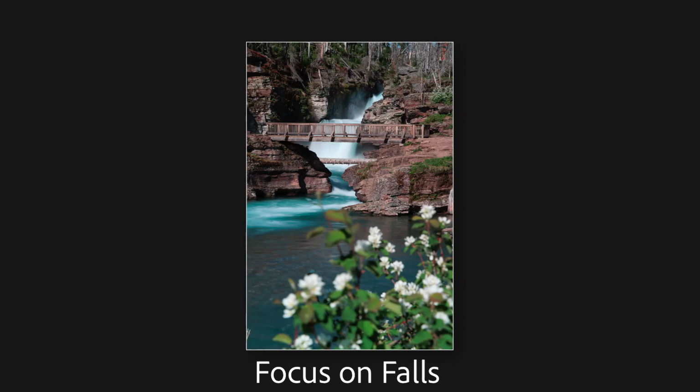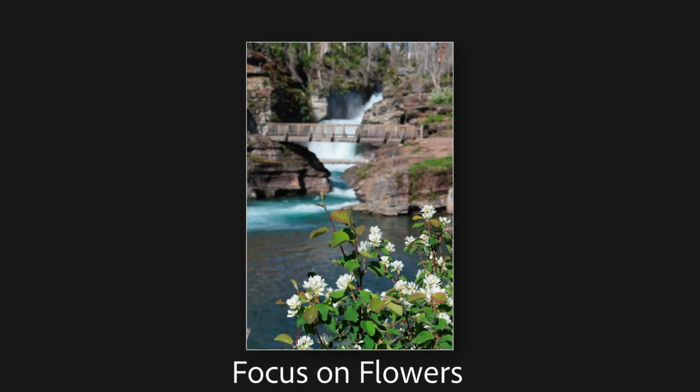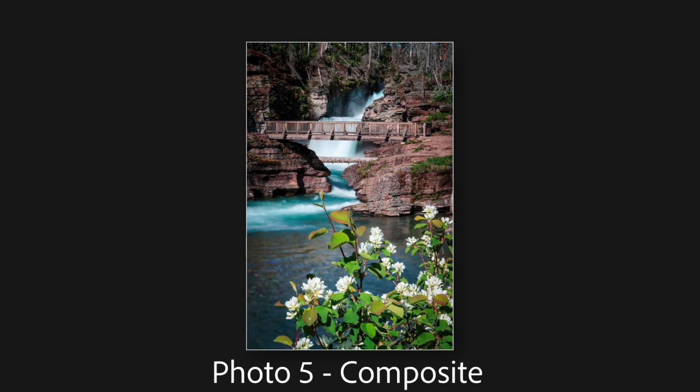Here's the first shot we took, and it's focusing on the bridge back at the waterfalls. As you can see, the flowers are quite out of focus. This is the second shot where I've tried to freeze the flowers. I didn't do a great job at that. Turns out the wind was just too fast that day. And then with some effort and a lot of work by Corrine, creating a composite shot that you can see here in this photograph.